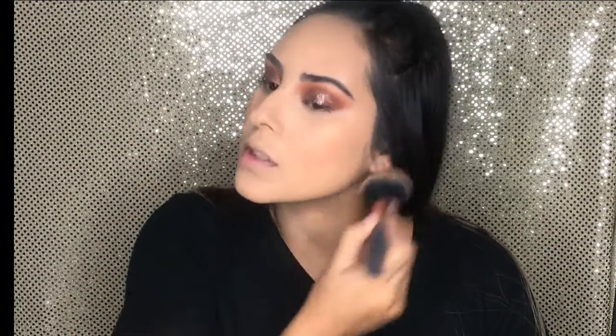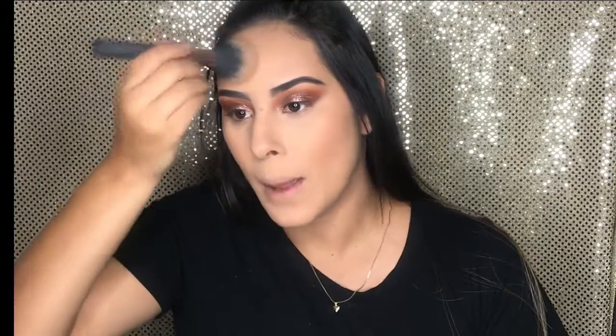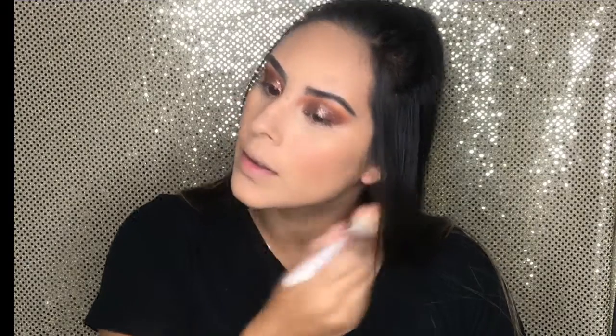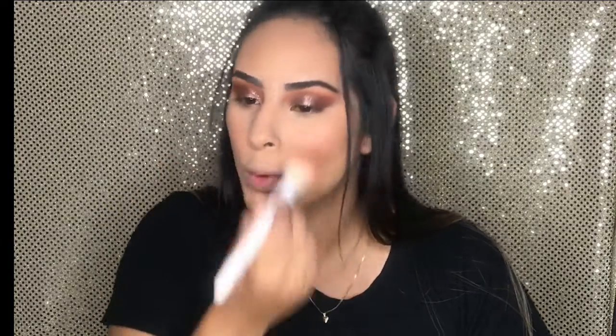And there's a shimmer and there's a matte one, so I mix both because I like that little shimmer that the shimmer bronzer has. But if you don't like shimmer, you could just use the matte one. Blush in here as well. I have other favorite blushes that are more my favorite, but I like this one because it does have a little shimmer to it, and it goes with the eye, so we will use it.